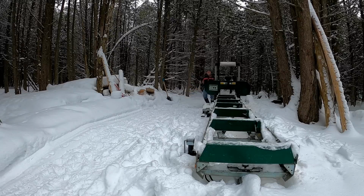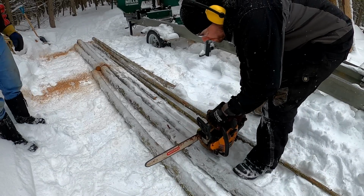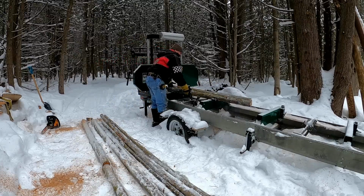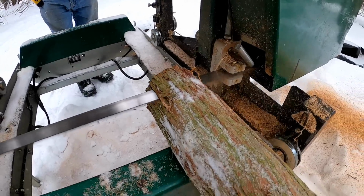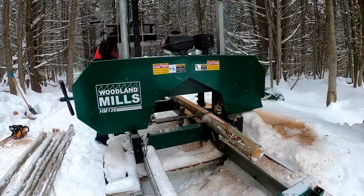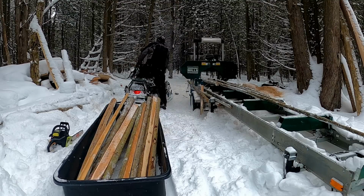Later that day, I met up with my dad at the sawmill, where we processed the cedar I had gathered earlier. Finally, it was off to the cabin with our rough-cut pieces.